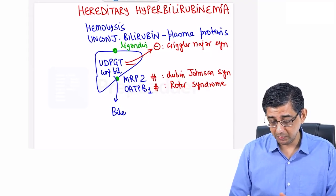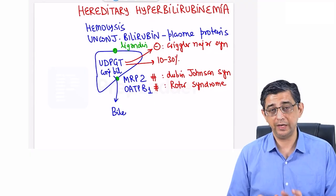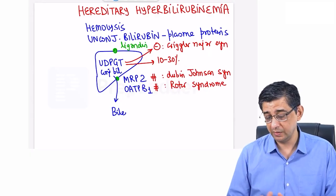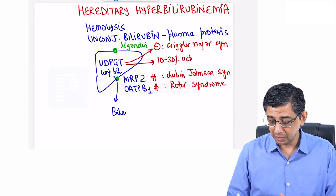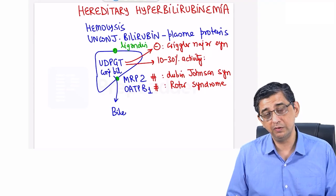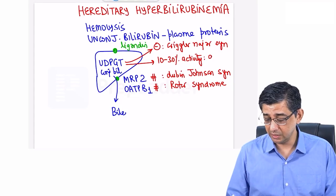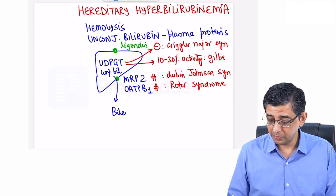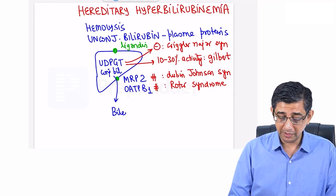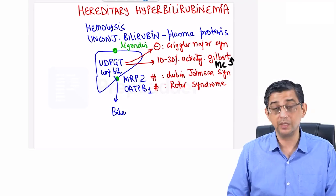You see, with the same enzyme, if the activity is only 10 to 30%, let's say we are rating the enzyme at 100 units, only 10 to 30% of the enzyme is active at that particular point of time. Obviously, the ability of this enzyme to convert into conjugated bilirubin will again be hampered, and again unconjugated hyperbilirubinemia will occur in the person. The disease that I'm talking about now, guys, happens to be the commonest hyperbilirubinemia of the congenital variety. I repeat my statement once again. Gilbert syndrome out of these four is leading the pack when it comes to prevalence.